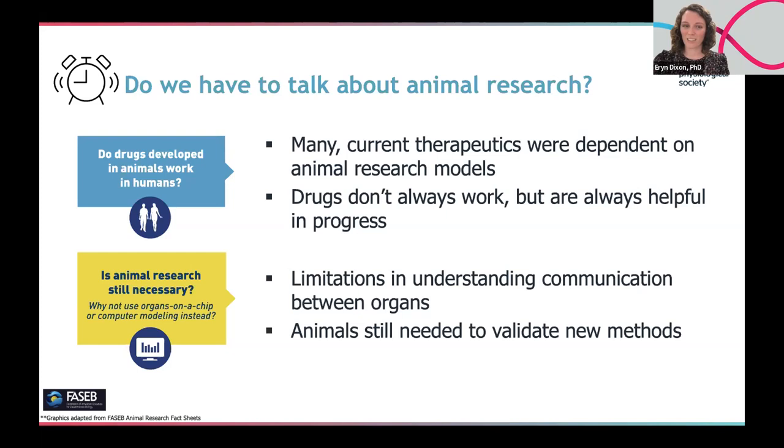And as I think I saw someone mention in the chat as well, drugs don't always work, but that doesn't mean it doesn't contribute to progress. Seeing a drug that may not work helps us learn more about multiple organ communication, different cell-to-cell communication, changes in toxicity, metabolic profiles, et cetera. Everything is still a step forward in progress.